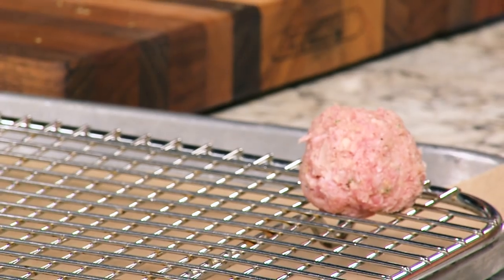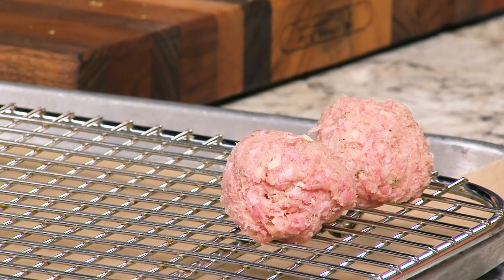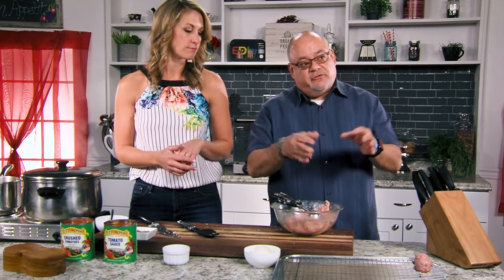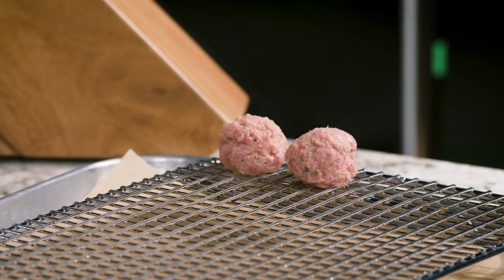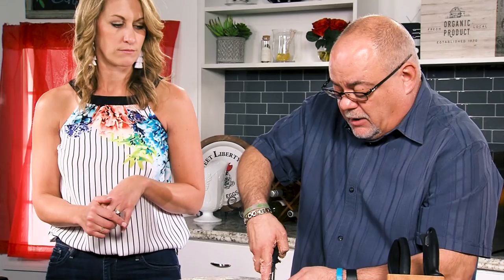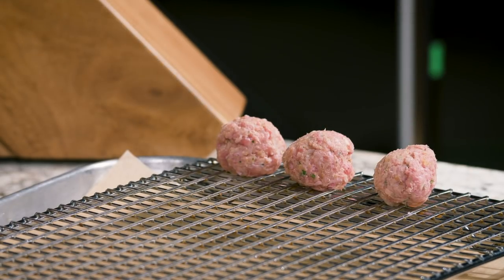And Robert, share the reason we have them elevated on this rack. We have them elevated for two reasons. First off, even browning, the heat from underneath as well as on top to have nice even browning. Also to drain some of our grease off of the meatballs so they're not soaking up that grease because, I mean, we want to try and cook a little bit healthier, and this is one way to go about that.